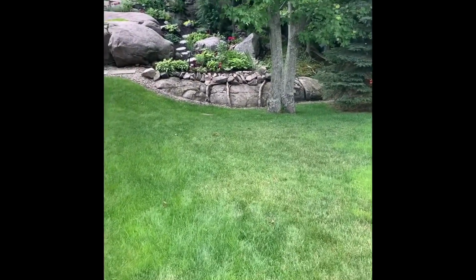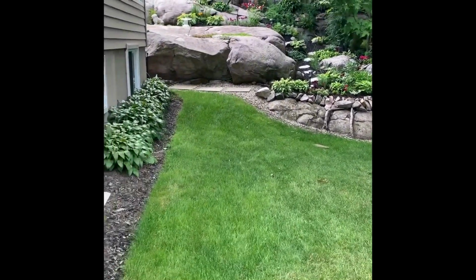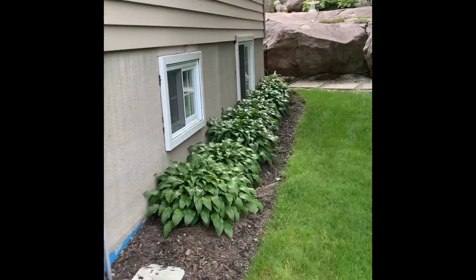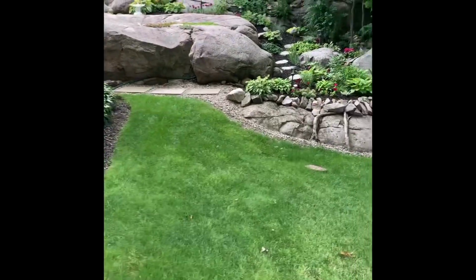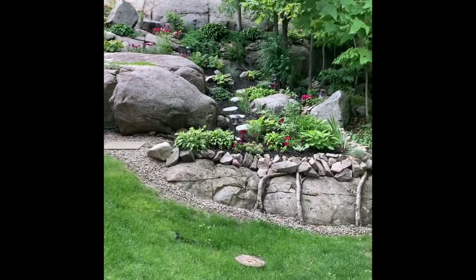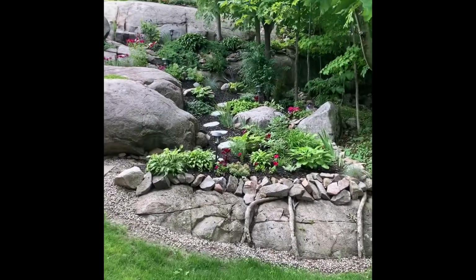We've got hostas planted all along the edge. My mother always said it's not just for us, because we don't see this part of the house, but it's for neighbors. These gardens are one of my favorite gardens. This, we can see actually from inside the house.